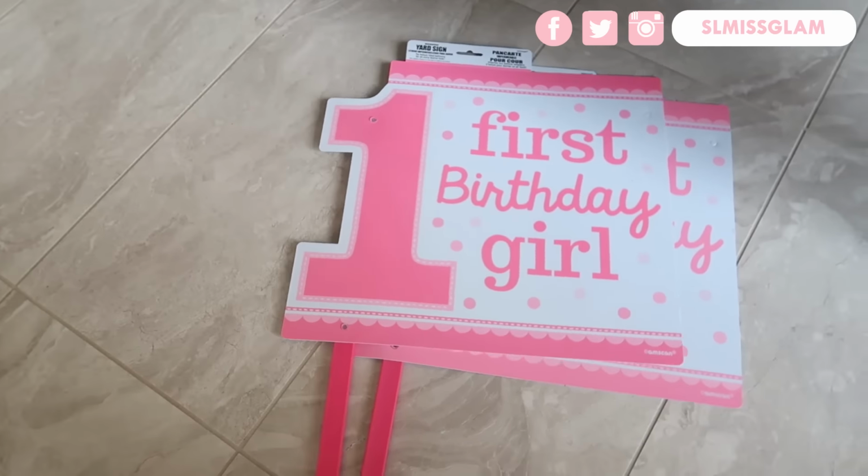Other than that, we are pretty much good to go. I think our house is looking like a unicorn house, and everything is magical for the girls, and I'm so excited for their first birthday. It's more exciting than any of my birthdays I've ever had. I just am so excited for today and their big day in turning 1 year old. So we're so excited for them.